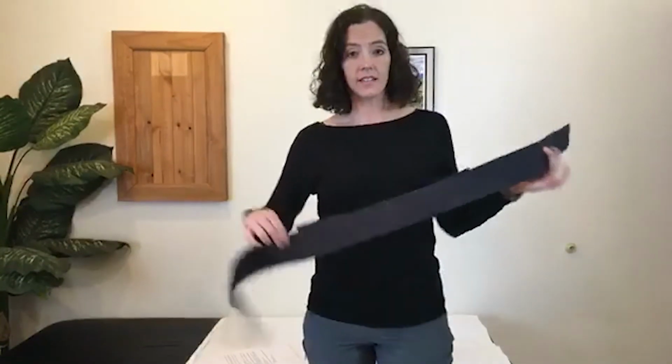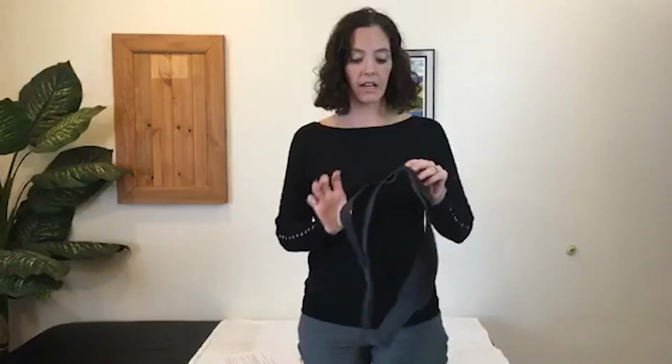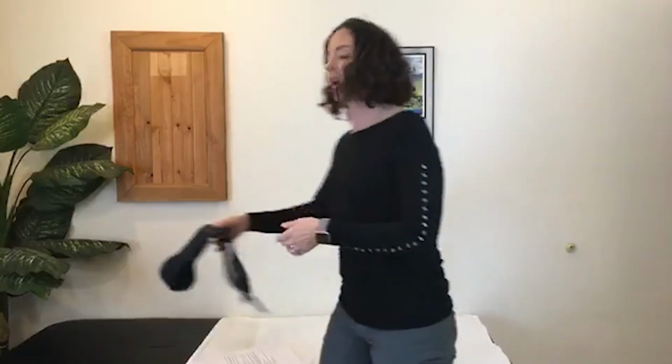So that's the SI belt. That's kind of what it looks like. Great things when you need them, and you can use them off and on as you need to, particularly for things where you're more active. So if you're just sitting around, not as important, but definitely walking, moving, if you're having issues with that.